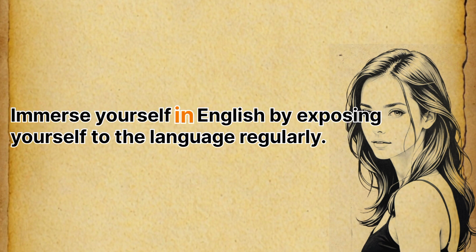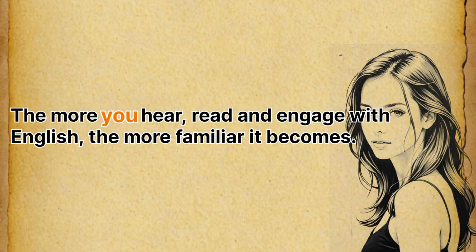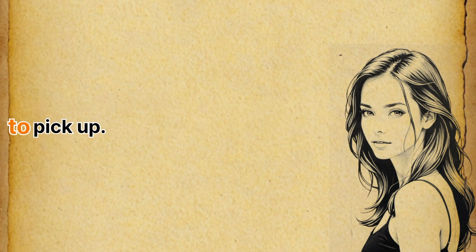Immerse yourself in English by exposing yourself to the language regularly. Surround yourself with English content such as books, podcasts, movies, and TV shows. The more you hear, read, and engage with English, the more familiar it becomes. Immersion helps with subconscious language learning, making grammar and vocabulary easier to pick up.